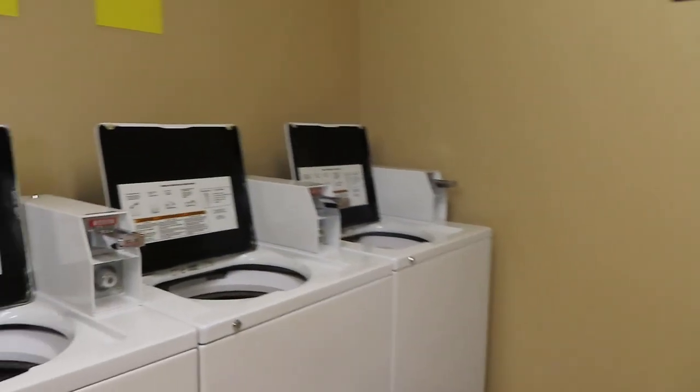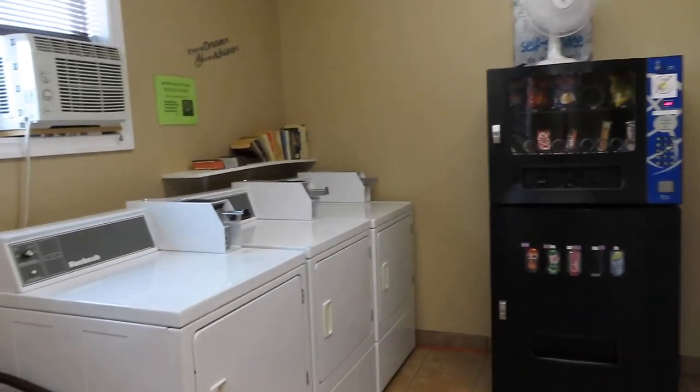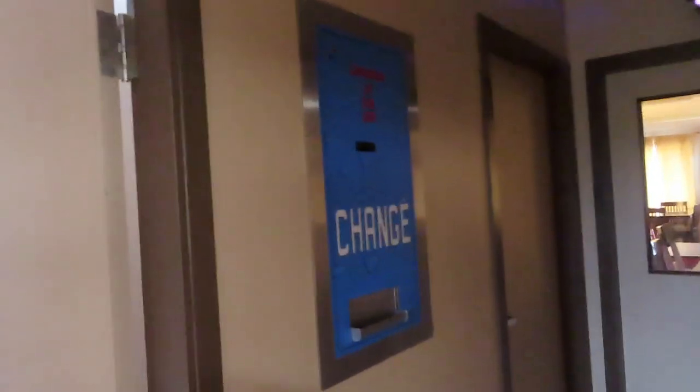It's clean, $3 for washing. This is the dryer. The dryer is $2. And is there a change machine somewhere? Oh, here. Look at this, he's even got a change machine. Fabulous.